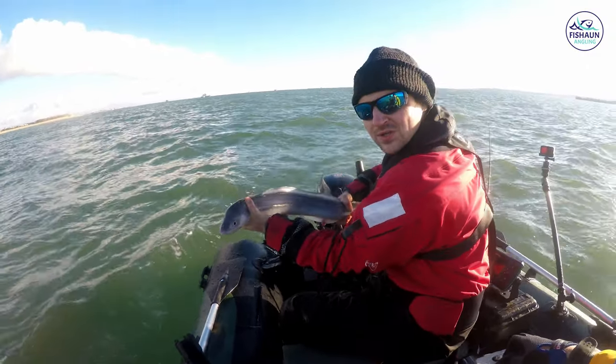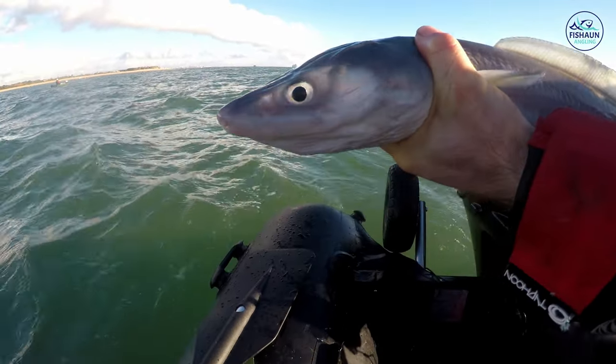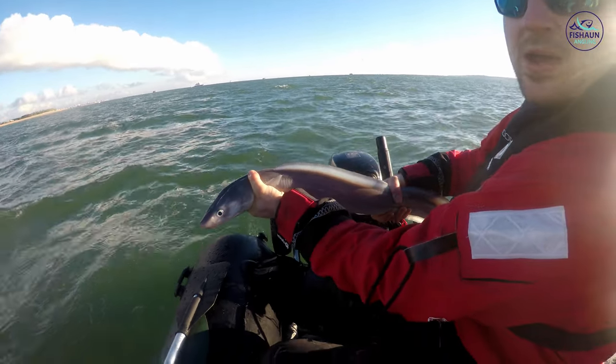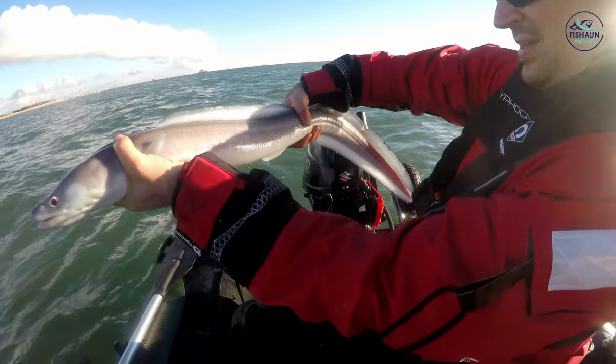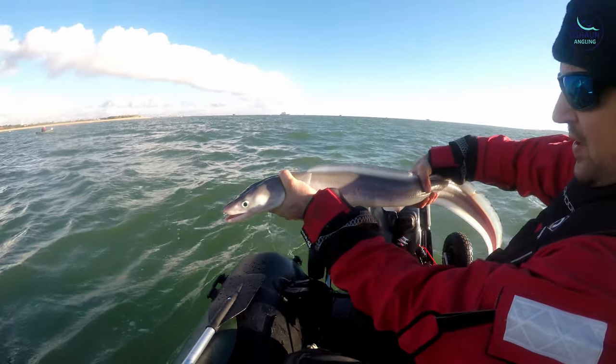There you go, guys, quite a nice size conger. So that's a triple shot there. We had two whiting, one pretty big whiting, and this conger as well. It had some fight in it actually, but not bad. Probably only 4 or 5 pound, but a good fighting fish.